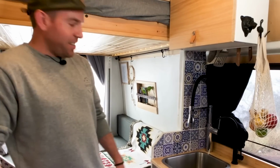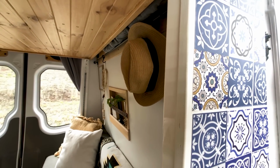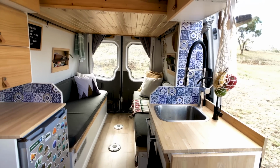Cool tiles? Just sticker tiles. We did consider putting real tiles in, then thought extra weight, and then the grout could crack while you're driving and that kind of thing. And then I saw these ones on eBay and just thought, yeah.